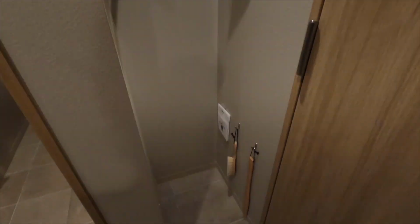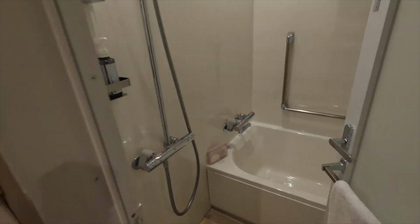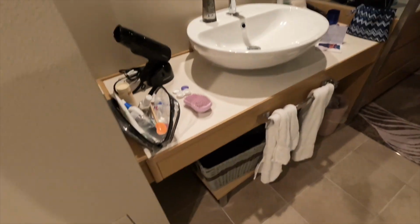This first hotel was one of my favorites. It was in kind of a bad part of town for accessibility to activities, but this is the bidet toilet, and they had the toilet separate from the shower and bathroom. I loved using the baths at these hotels because they all had very deep baths.